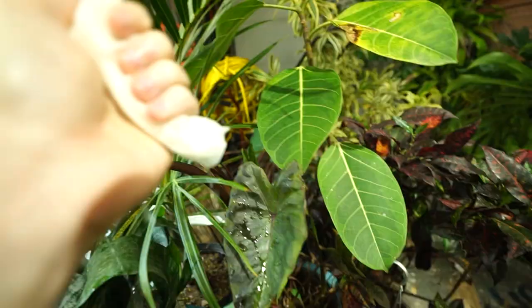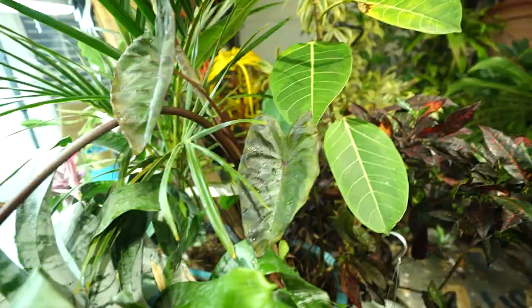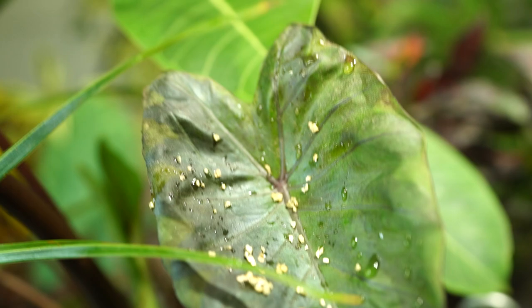This is a wet paper towel. I cannot for the life of me find a spray bottle laying around my house that doesn't smell like it's had peppermint oil in it from spraying. I use peppermint oil a lot to spray the plants down. I would recommend using an actual spray bottle. That makes the most sense because then everything can stick properly. It's a finer particle, but yeah, here we are. Doesn't really matter.